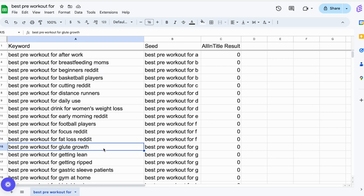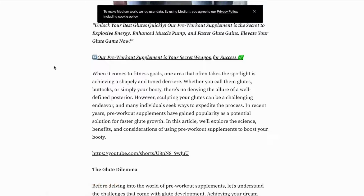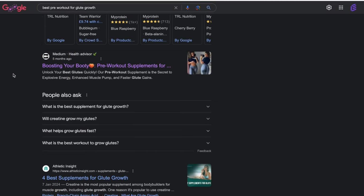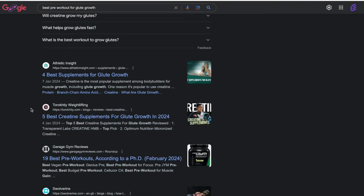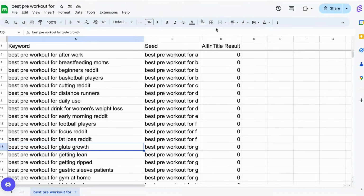So let's go for best pre-workout for glute growth. Okay, if we take a look here, we've got one website showing up and it's a medium result. So it looks like we'd be able to go on the first page. Pretty standard. It can definitely use images and it needs to be improved. Now, four best supplements for glute growth, five best creatine supplements for glute growth. Well, guess what? That's telling us no one's targeting this keyword except from this page. On just one page on the internet, it appears that is targeting this keyword. So that's a fantastic sign. So let's take a look at another one.